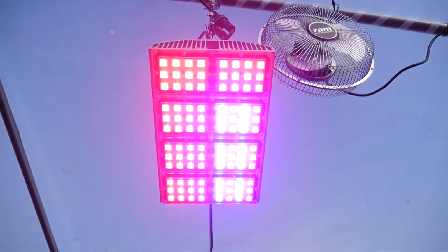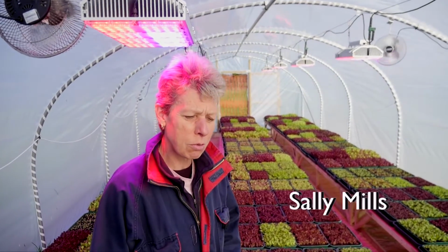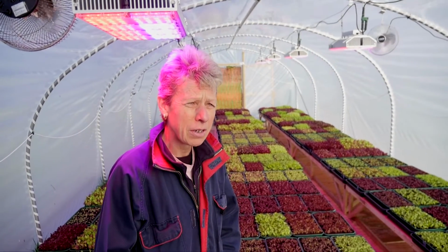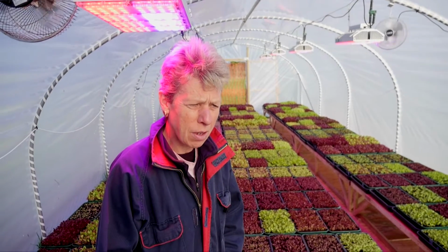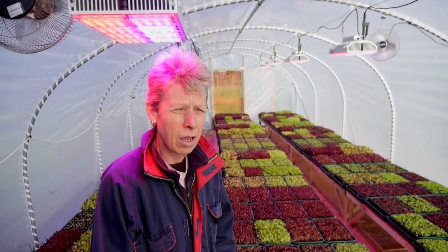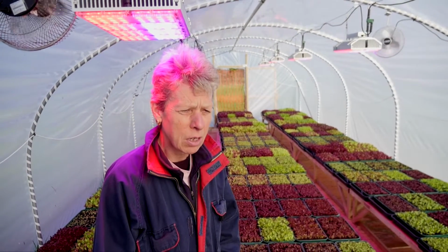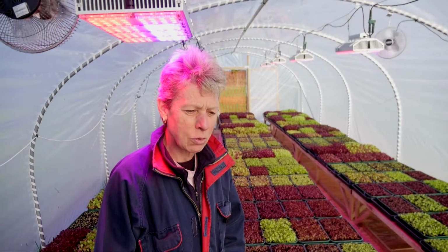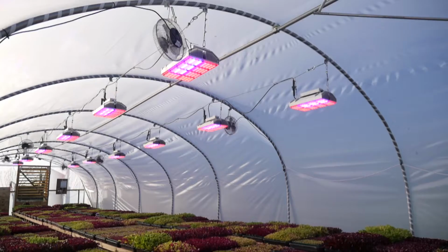One of the biggest learning curves has been about how to grow salad crops throughout the year so that you can provide that continuity of supply to our customers, because that's most important in terms of being reliable and not letting them down. But growing salad in a winter in the UK has just proven so difficult just because of the light levels.